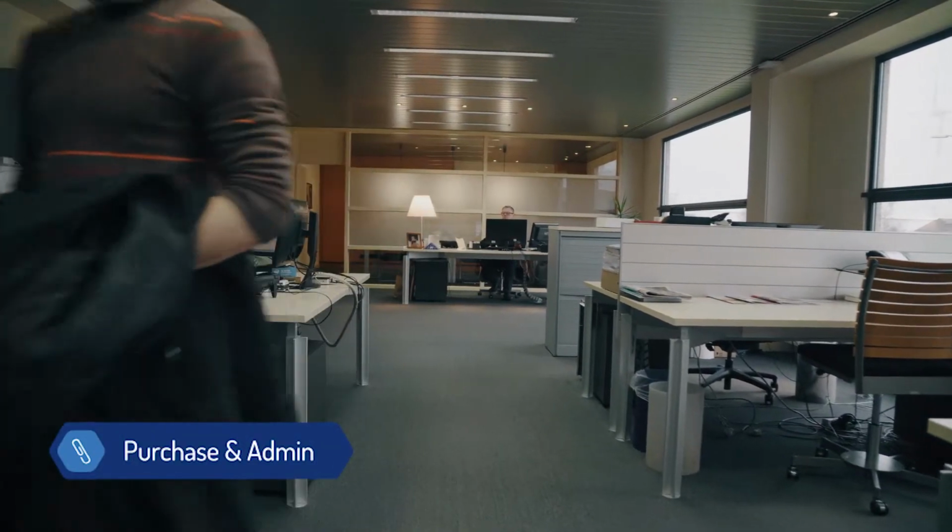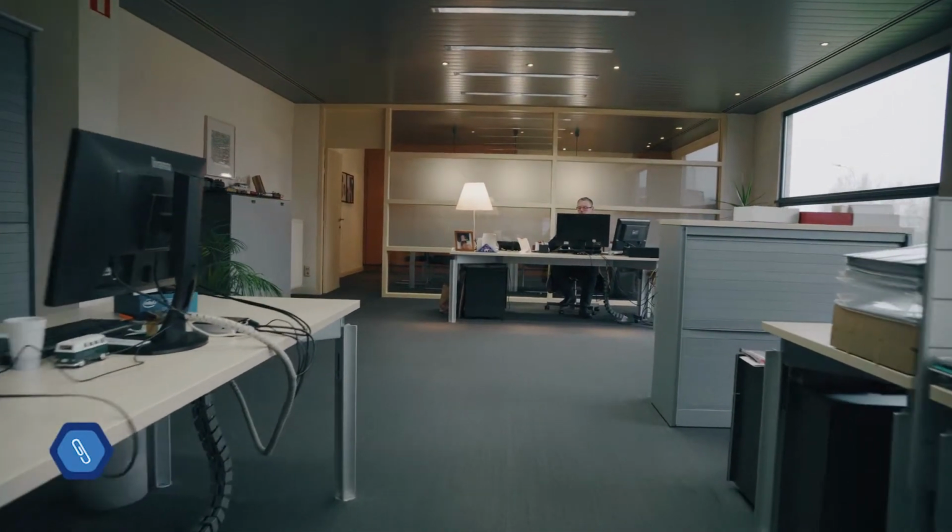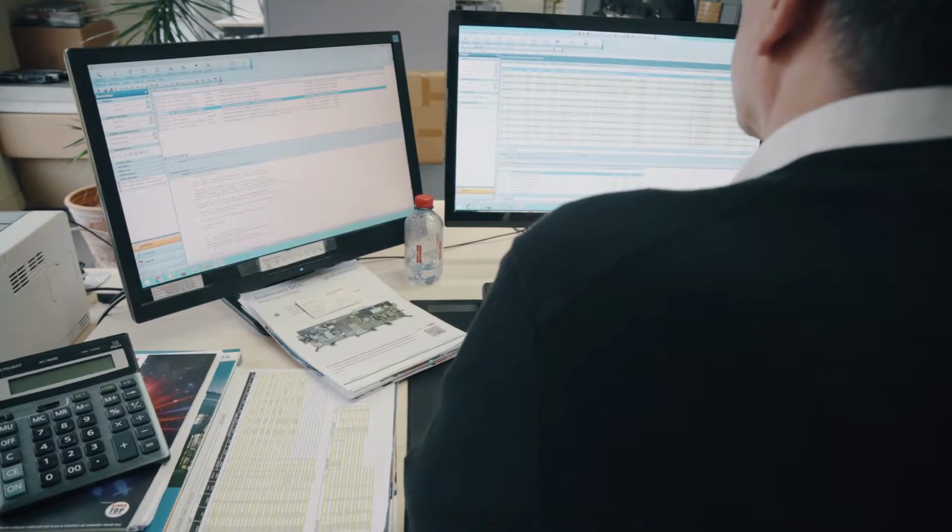Just before the office closes, all invoices for yesterday's deliveries are automatically raised and sent to the customers by email. Management can easily check today's new sales orders and today's sales volume.